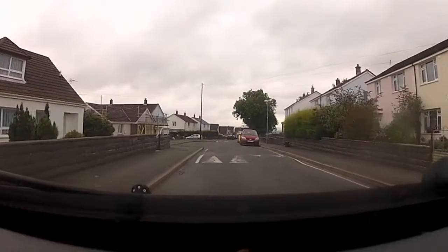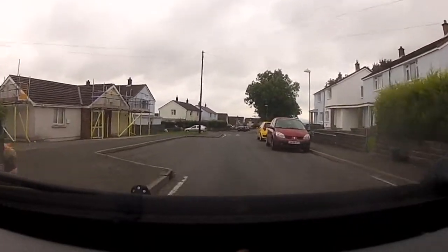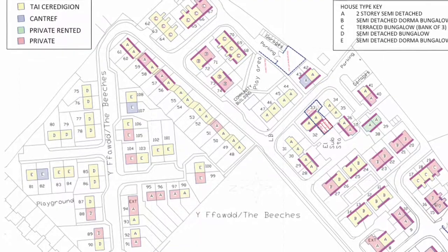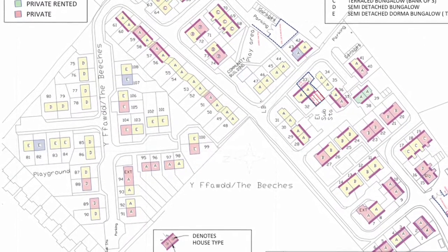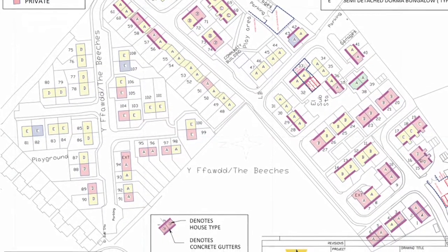One of the selected schemes is in Llandysol in Ceredigion. The properties are of solid wall construction and an off-gas location where fuel efficiency is particularly poor.